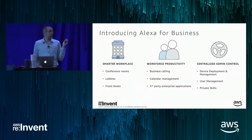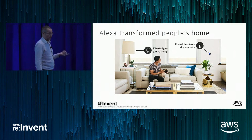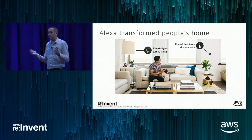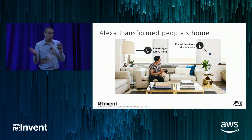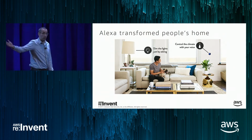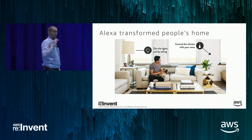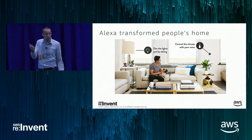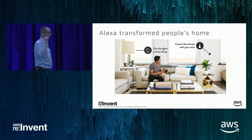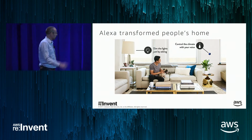Before we dive in, let's take a step back. In 2014, we launched the Amazon Echo and the Alexa service. And since then, Alexa really transformed how people interact with their home. Our customers love that they can control the lights, the blinds, the temperature, just using their voice. Personally, I have two small kids, and for us, it's always a mystery where the remote control of the TV is. So when it's dinner time or the kids have to go to bed, it's just Alexa, turn off the TV, and we don't spend time first searching for the remote, and they know what time it is.